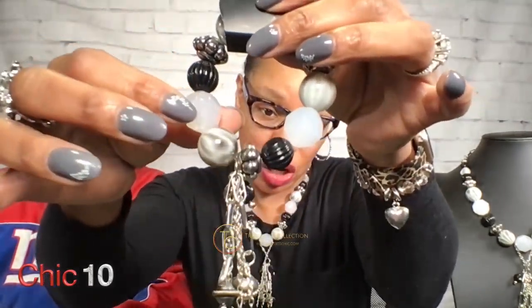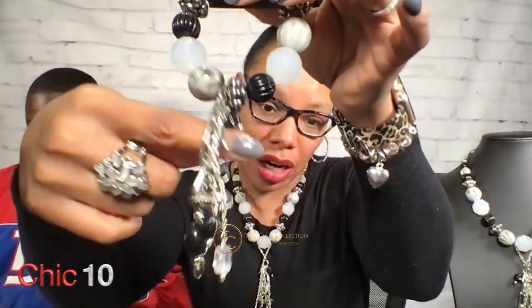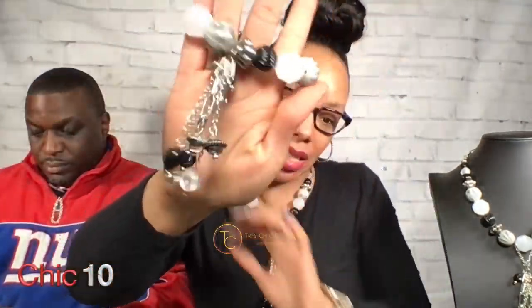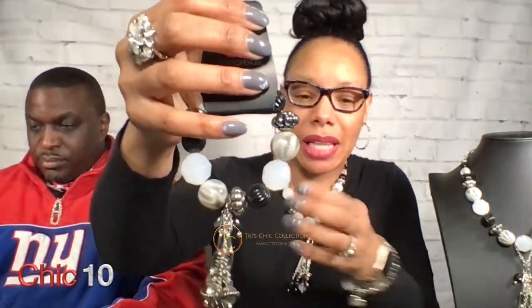So you have the opaque beads, the black, the silver. It comes down in this really nice, again, the same charm, tassel-y type detail, and it does dangle. So if you'd love to claim this piece, I will sell them separately, simply because I'm not wearing them together, and I didn't do it for a reason, because I keep this arm to show you guys the bracelets.